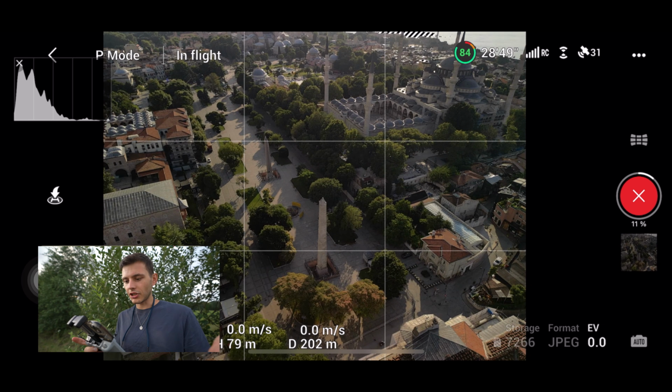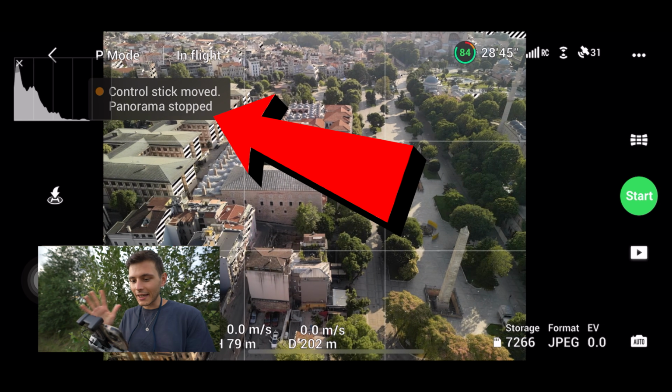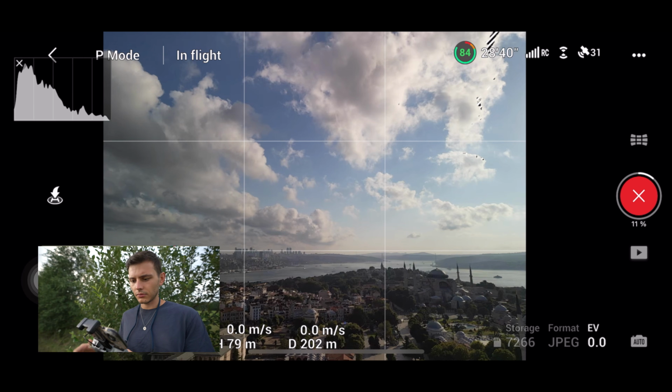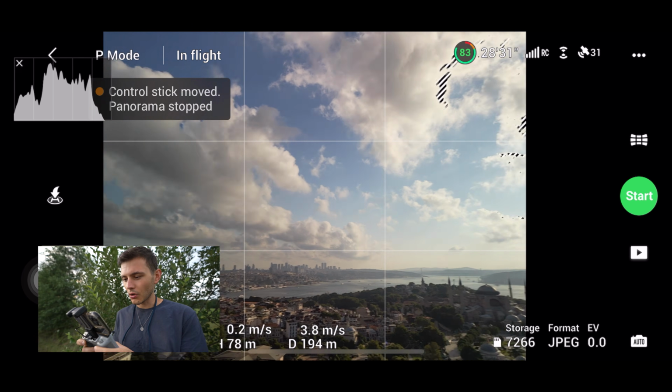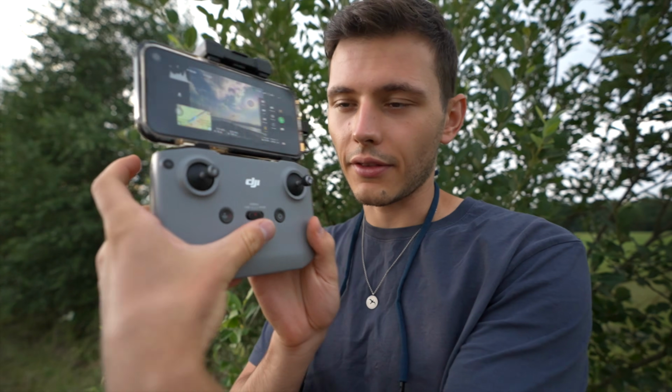That's it. I'm not touching anything. I don't have to do anything. It says control stick moved. I did not touch anything. That's weird. Let's do it once again. It says control stick moved. I don't know, guys, I did not touch the remote controller. If you know why this happens, let me know down in the comments. My hands were like this basically.